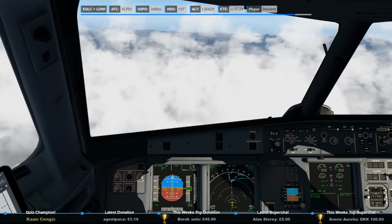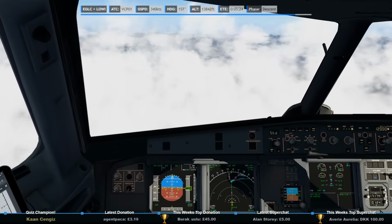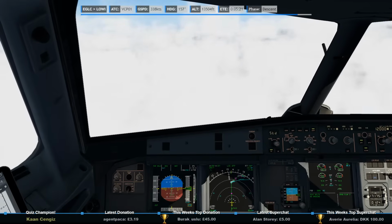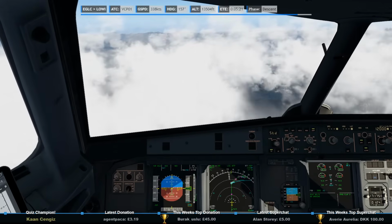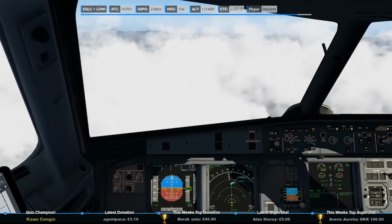A little bit of turbulence here, and we are approaching Rattenberg, guys. Only around, I'd say, 15 to 20 minutes until landing. And as we are approaching Rattenberg, we'll turn the music down. The song's about to finish, I think. It is.